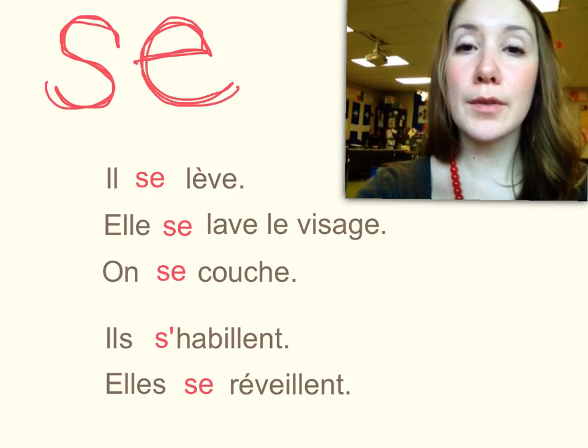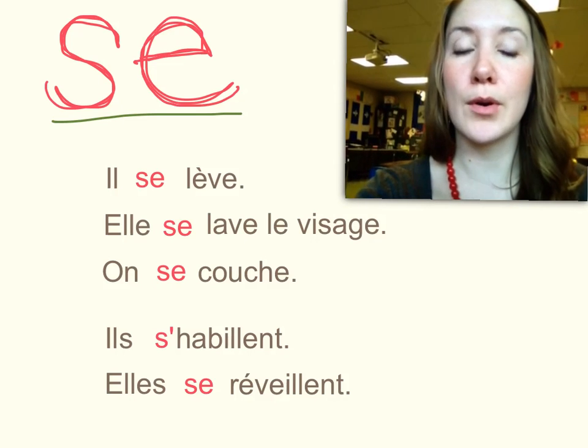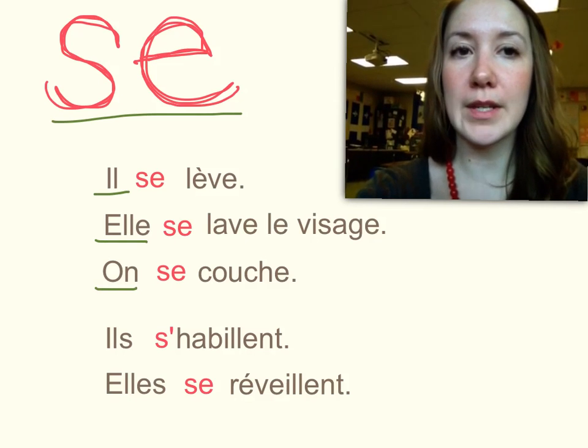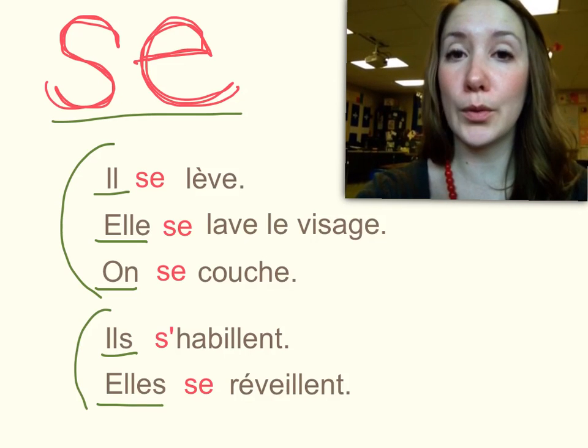We use the reflexive pronoun se for very many of our subject pronouns. We use se with il, elle, and on. These are singular. And we also use it with ils and elles, plural.